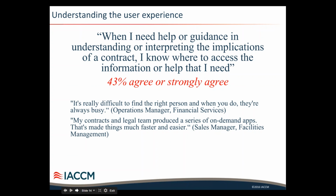So what else did we understand? Well, "When I need help or guidance in understanding or interpreting the implications of a contract, I know where to access the information or the help that I need." And again, only 43% agreed or strongly agreed, or 57% didn't. That's not too good. It's not a great commentary on the job that some of us are doing right now in terms of facilitating the business.